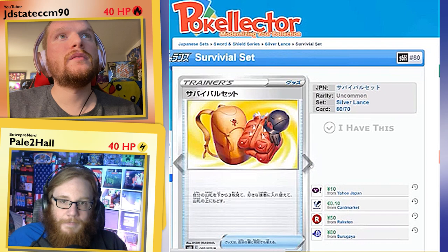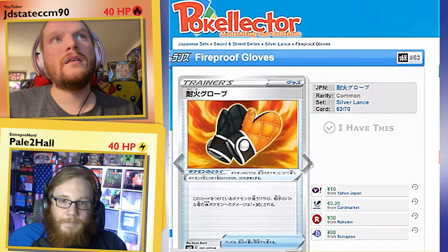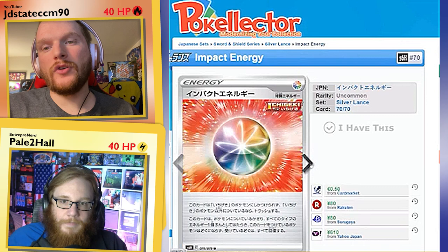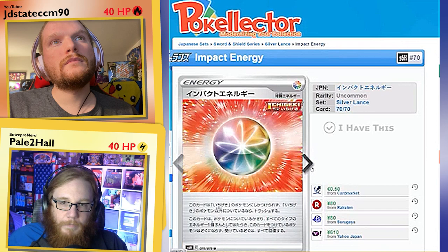So we're going to the trainers now. So are you ready for some of the full art and stuff? You ready? Let's see, got some trainers. So what's your favorite part of a set? The full arts and the secret rares and stuff, I'm assuming? I mean, just the artwork in general.